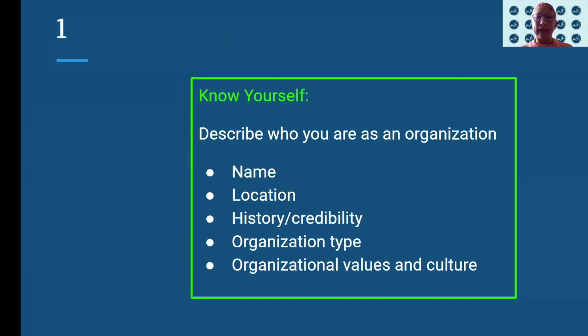So 1, again, know yourself. Be able to describe who you are as an organization. What is your organization's name and location? Your history is a form of credibility. What have you been doing in your community in the past? If you can describe what you've been doing and who you've been working with, again, that's a major form of credibility. What is your organization type? What is your organization's value? And what is its culture?